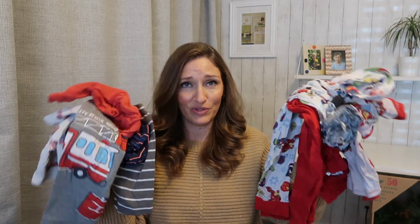Here I have a ton of pajamas from my two older boys. They've either grown out of them or they're super worn out. So I'm letting these go.